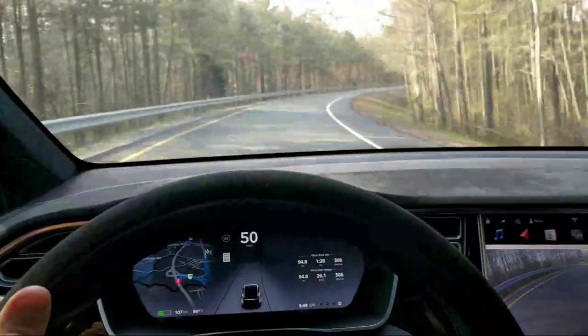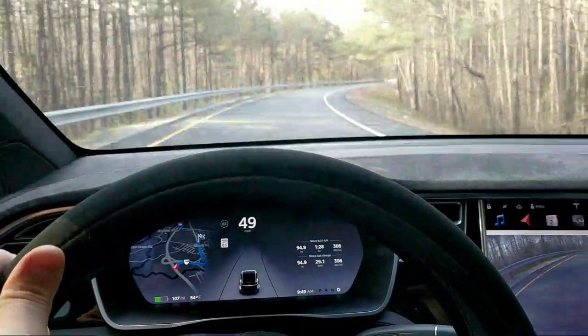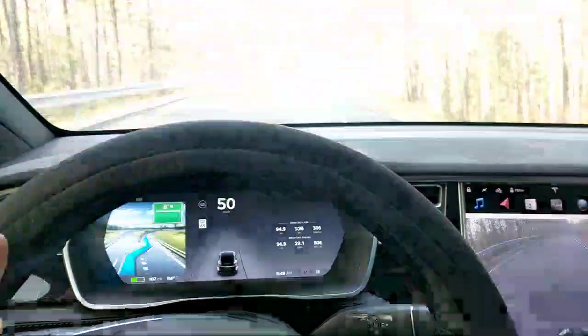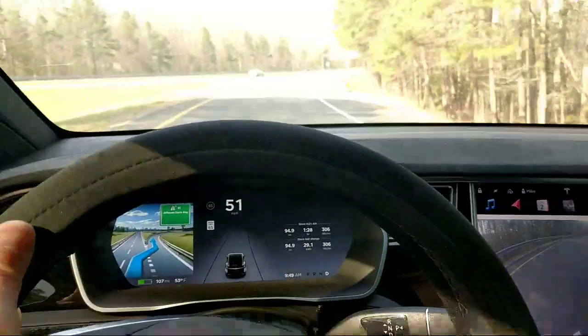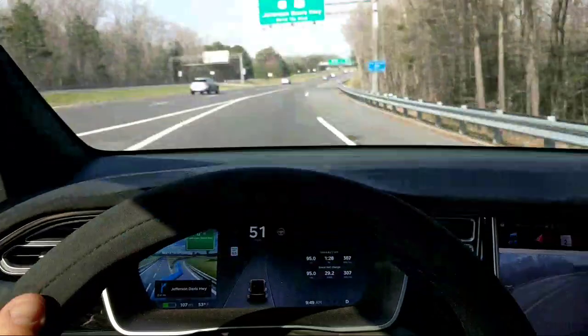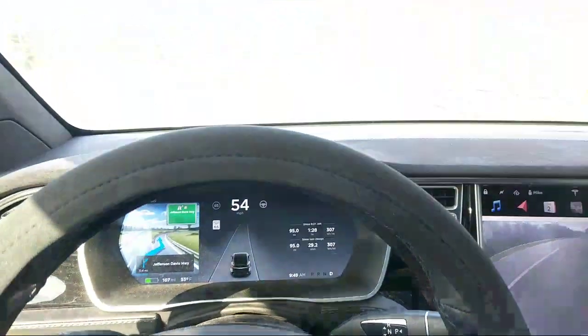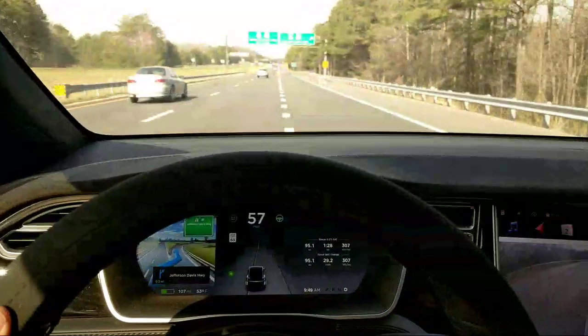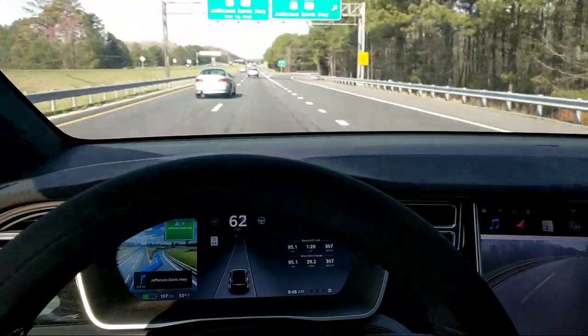Did you see that bird? It almost flew into the windshield. Alright, now that I'm not heading directly into the sun, looks like the white balance is better. Maybe not. I'm using a Google Pixel for this. It's just that I touched the screen.